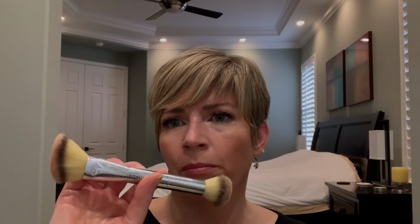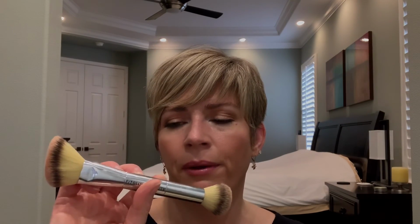I'm thinking about picking up another one because if I like a brush and it's affordable, I like to have a backup, in case it's not dry when I clean it, or if something happens to it. But love. All right, guys, so that is it for my favorites for the month of February.